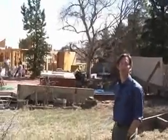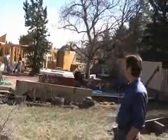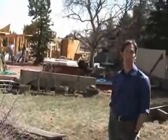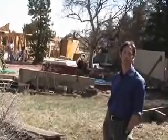Here you can get a pretty good idea of what's left of the house. We've taken off the top story already and removed the roof, removed most of the flooring and all the sheathing of the house, the windows, and now we're down to the studs, and then we'll start ripping out the foundations. The concrete will be recycled on this job and turned into road base.